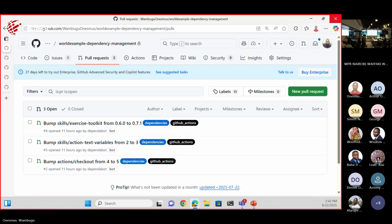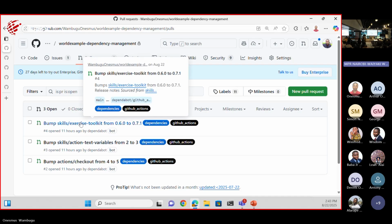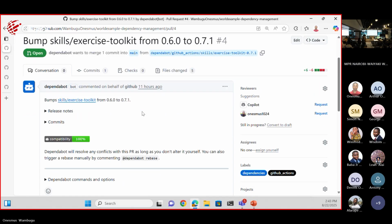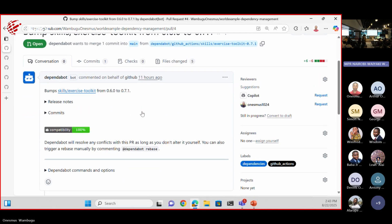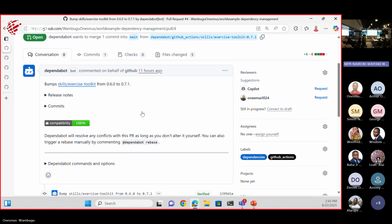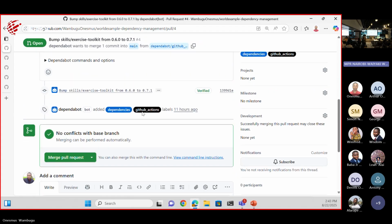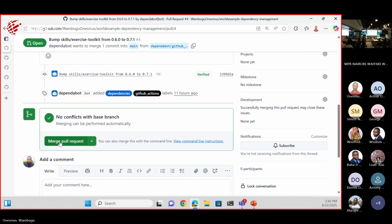So for example, here I have some pull requests. For example, this one. It upgraded this package. We can see from 0.60 to 0.71, but the PR is still up, and then you can go ahead and merge.